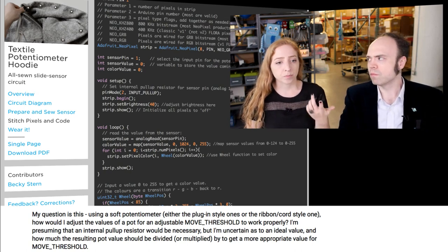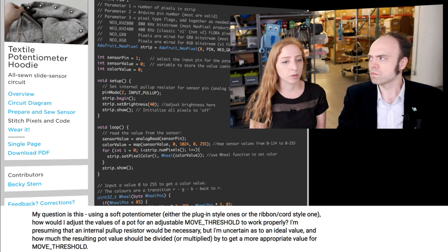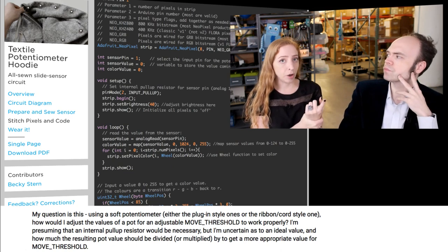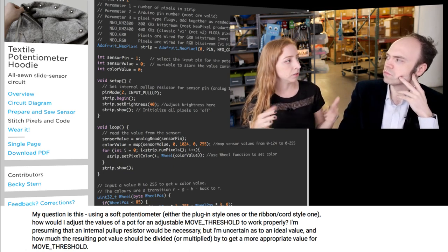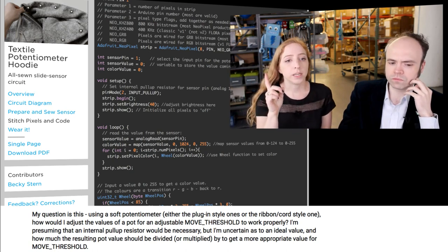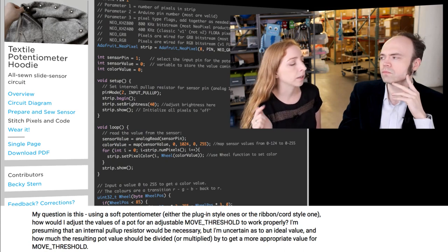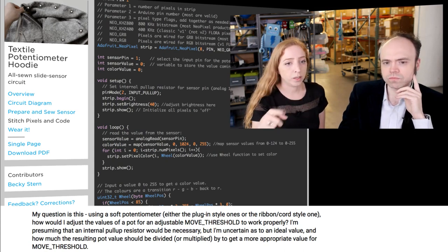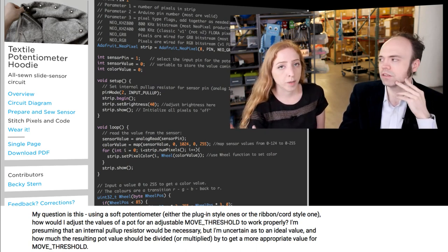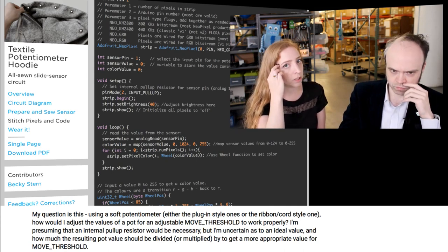And he's thinking of using the ribbon cord potentiometer or a different potentiometer. You can take a look at the textile potentiometer hoodie code that has everything you need to do this. You would combine the code you see on the screen here with the Sparkle Skirt tutorial. In the setup, when you set up the pin mode for your analog sensor, you do INPUT_PULLUP to activate the internal pull-up resistor. No external resistor is needed. That's on Gemma. This is a Gemma project, but on Flora, most of those pins have internal pull-up resistors too.